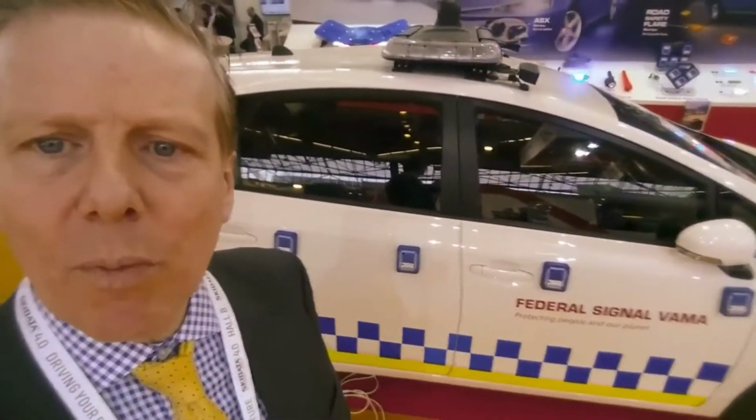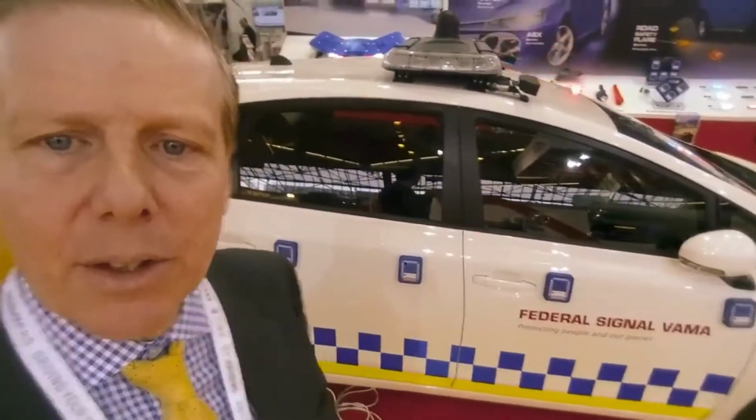As you probably know, I'm a bit of a sucker for bright, shiny lights, but here we've got something a bit unusual. These vehicle LEDs down here are actually magnetic, so you can take them off when you're not using them.